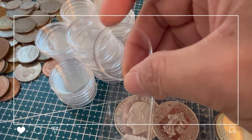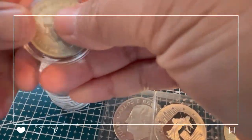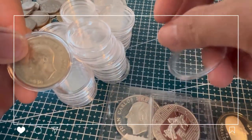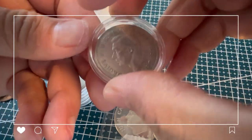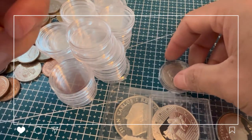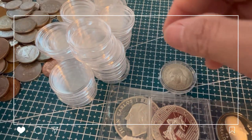The collector, with a sense of reverence, delicately places each coin into its designated enclosure. The coins clink softly, a symphony of historical resonance. As they settle into their protective abodes, each container becomes a time capsule, sealing the essence of bygone eras within its transparent walls.